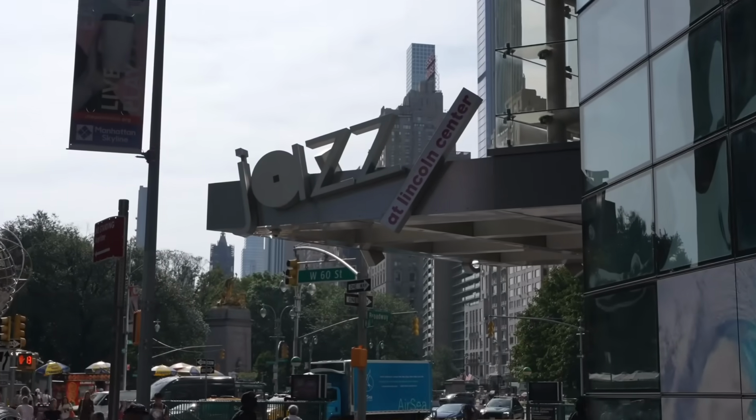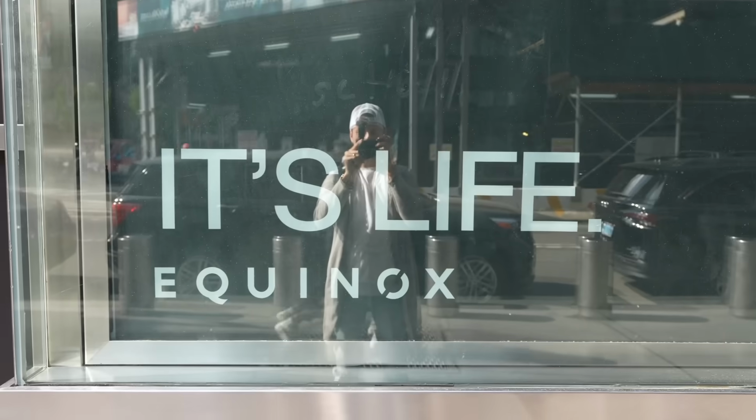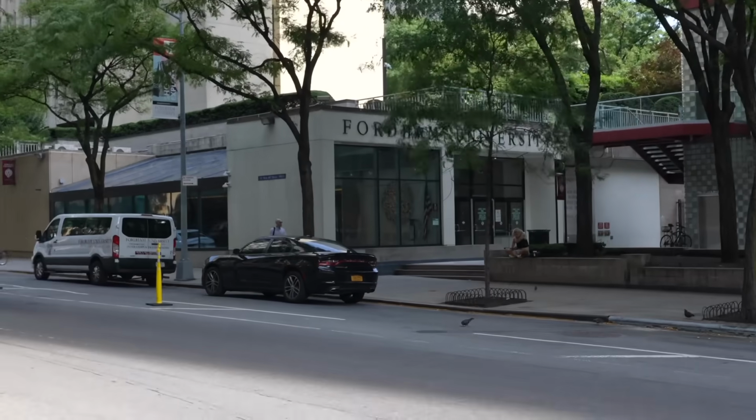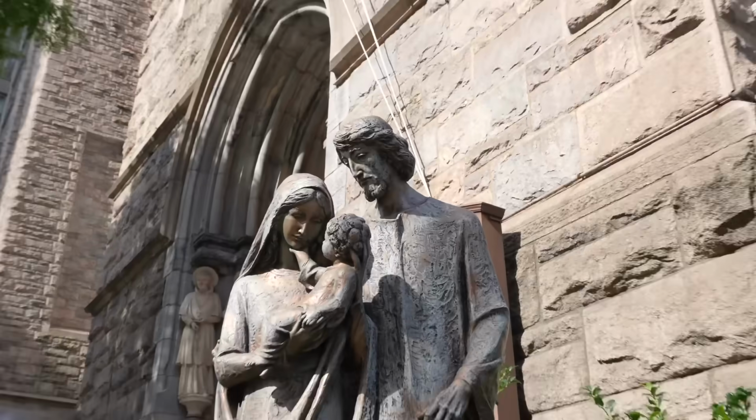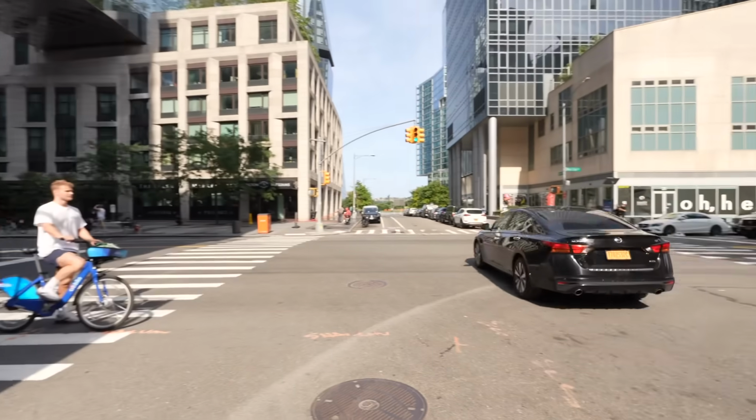We're also by the Lincoln Center, and there's a gym. It's not fitness, it's life. That must be why their prices are so high. This over here is Fordham University, and then we have a 5,000-year-old church. Now the building is right over here on the corner of 60th and West End.